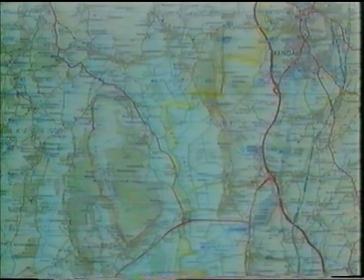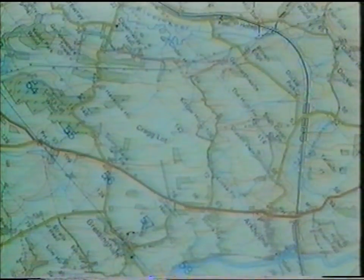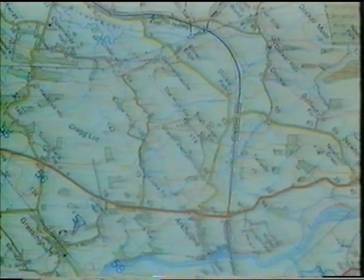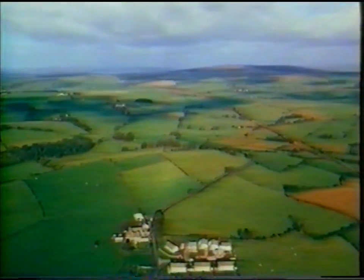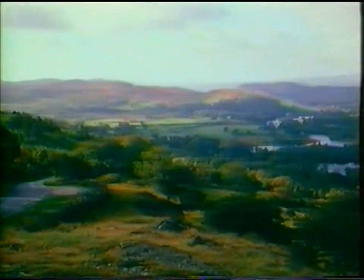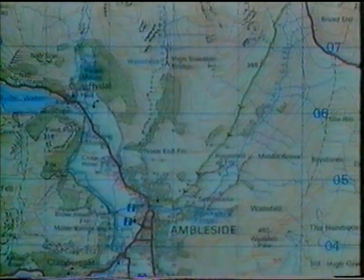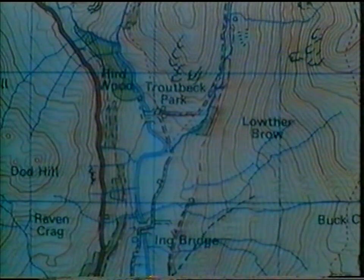Where there are no contours, the land will be flat. Where there are contours, but they're relatively few and widely spaced, the countryside will be rolling, gently hilly. Where there are more contours and they're closer together, the land will be hillier still. And where there are many contours and they're tightly packed together, the hills will be much steeper, even precipitous.